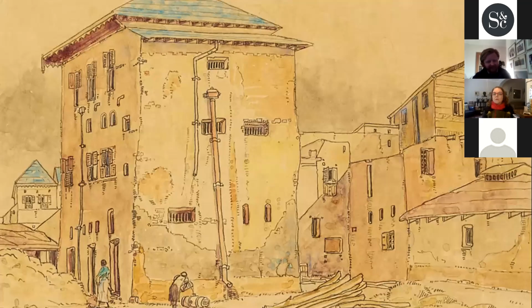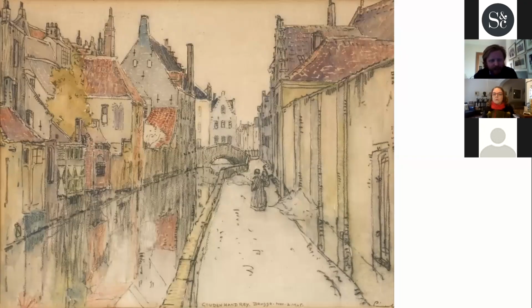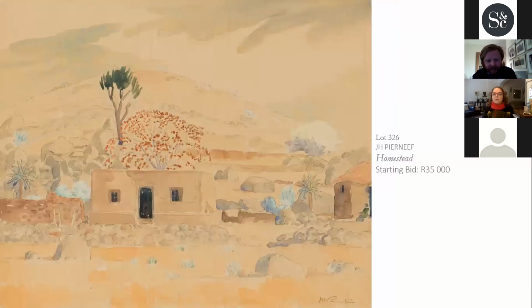These are other slightly later architectural renderings. This is Mombasa in early 1926. This is Bruges in 1925. And this is a fantastic work, which is on our current sale. We've just generically named it Homestead, but it shows not only Pierneef's interest in architectural drawing, but very specifically in the local vernacular architecture. He loved South African architecture or South African buildings. That very much fed into his broader ideals of trying to develop some kind of South African school, and also maybe a little bit earlier into his ideas of promoting Afrikaner culture, certainly before the early 1920s.